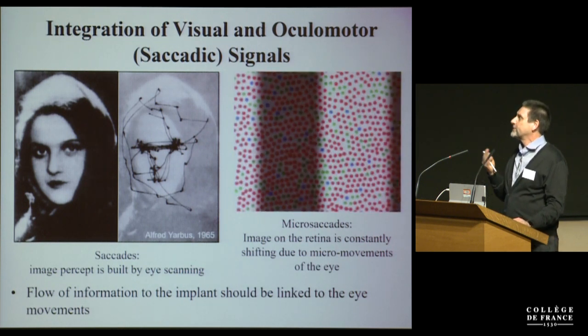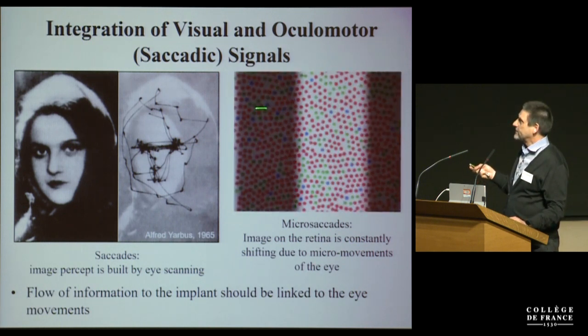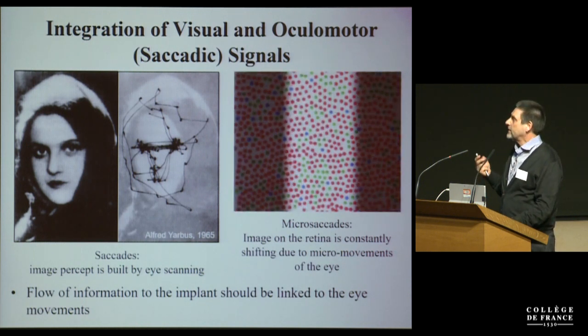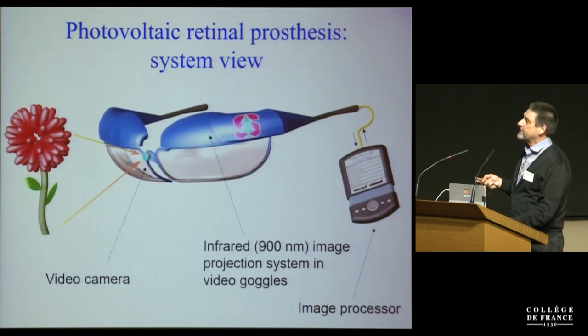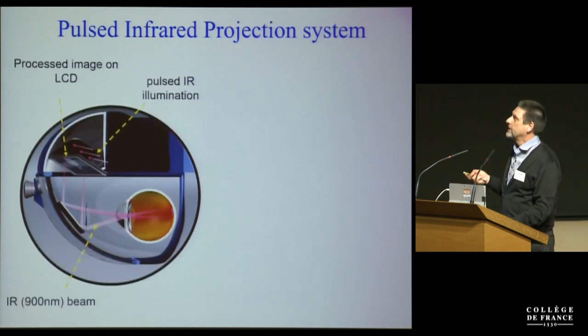Otherwise, you will have to scan with your head, and even that is not complete compensation. So this feature is enabled if the implant is light sensitive. In our case, it is light sensitive, and the system is composed of video goggles with a camera that captures an image. The image is processed and presented in video goggles like Google Glass or night vision devices or gaming glasses. There are many on the market.